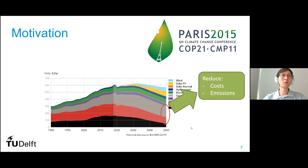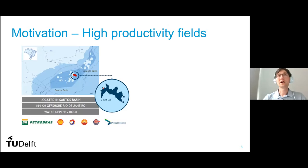One of the ways to do that is to move from the low productivity oil fields to high productivity oil fields. These fields can produce a much higher amount of natural gas and oil with the same infrastructure. So in the end, the life cycle is better. Some examples are the new pre-salt oil fields in Brazil. One of them is this Mero field in Santos Basin. That's my case of study.